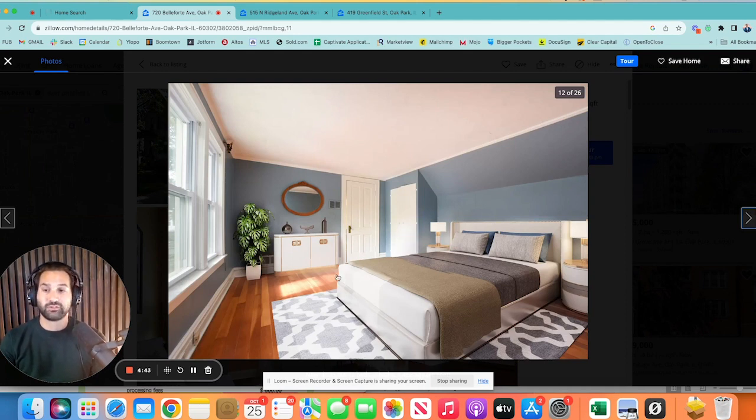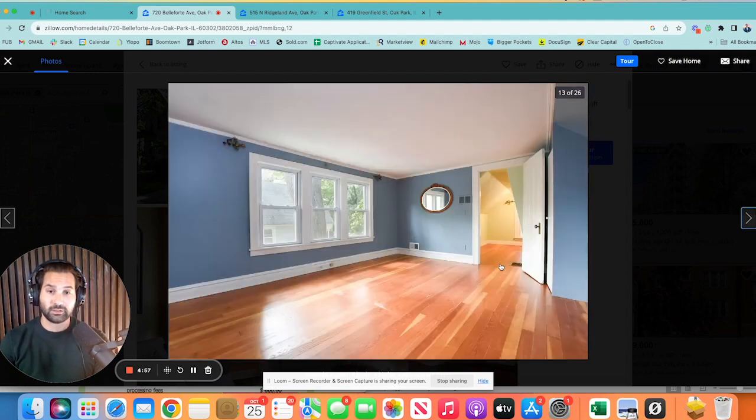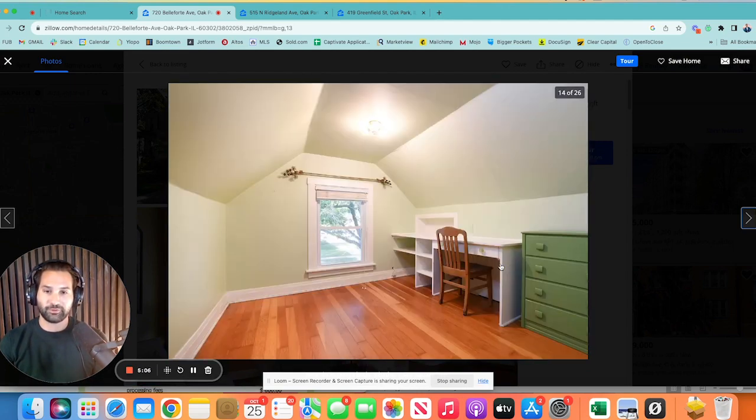This is also virtually staged. It is required in our MLS to say virtually staged, but whatever. I like the paint color, though. I like the blue. I think the room is a good size. It looks like this was designed to house a queen size bed, maybe even a king size bed. Oh, I think this might be the primary bedroom, actually. Yeah, okay. So that's supposed to be a walk-in closet, and they kind of made it into an office.